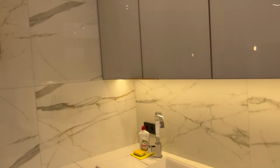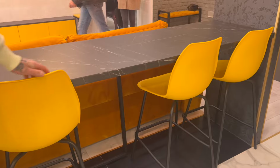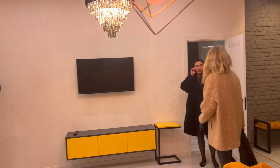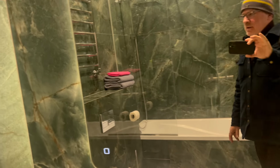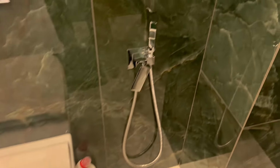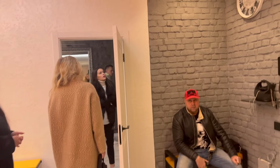Okay. Kitchen. Gold. They love gold here. Gold chairs. This is good to work on, eat while you're watching TV. Got the crystal chandelier, which is very, very popular here in Belarus, by the way. And then you have a bathroom. Very nice. This is all important here for me. Nice shower. Awesome.